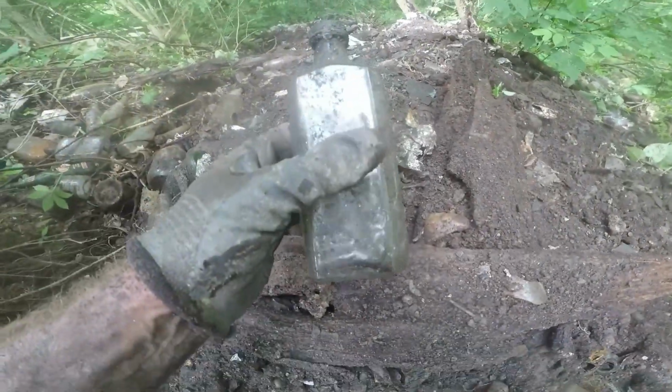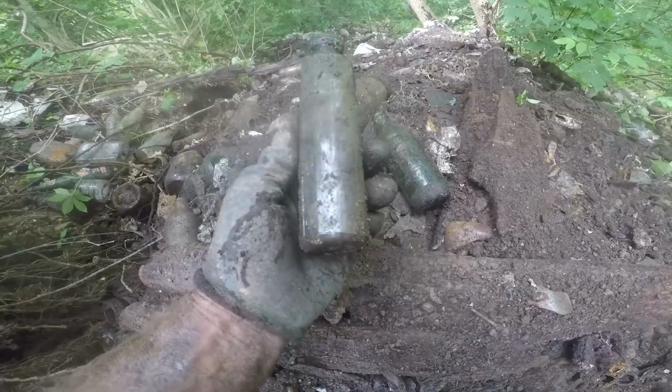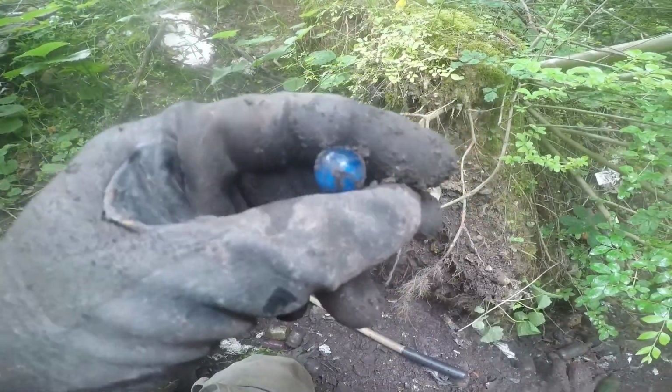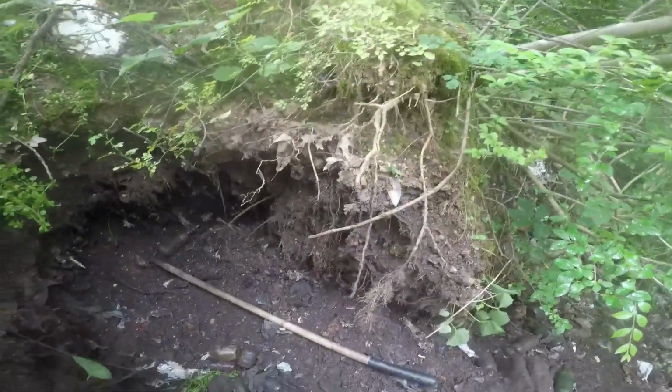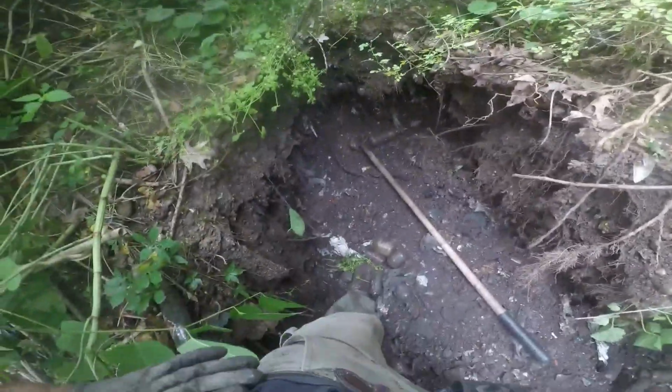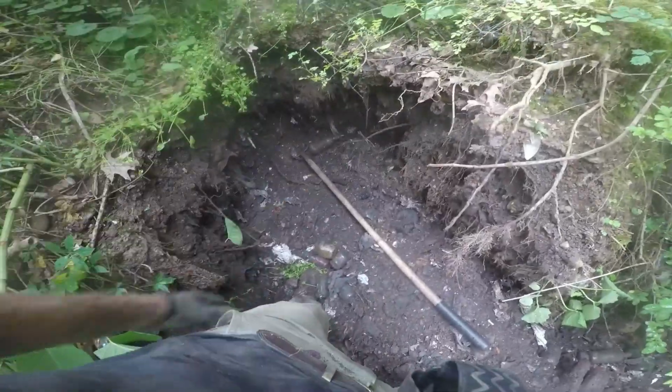There's an older prescription bottle with measurements on it. It's a shame it didn't have a pharmacy. But right here, another marble, blue cat eye. So I'm finding them again. I think I like that 2-color cat eye with the chocolate on it better than any marble all day yesterday.